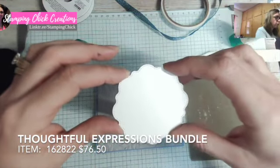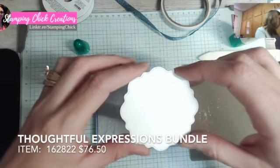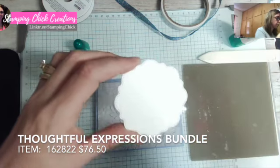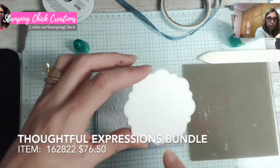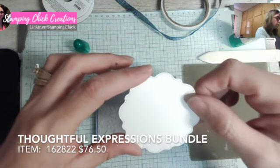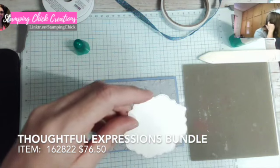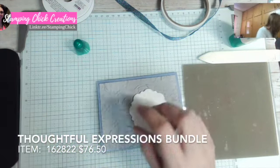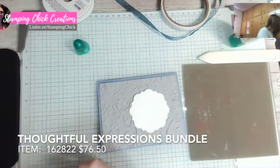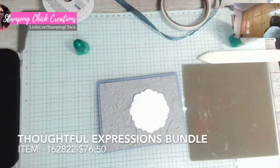This is actually from a brand new stamp set as well that's in the Occasions Mini. My set is out in the living room because I'm using it for a class this afternoon. But I will put the number on it and the page number so you can see where you can find that. So what I'm going to do is I'm actually going to use my dimensionals. If I can remember where I just put them. Right here, I think they are.